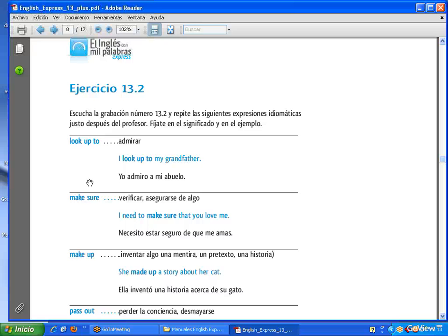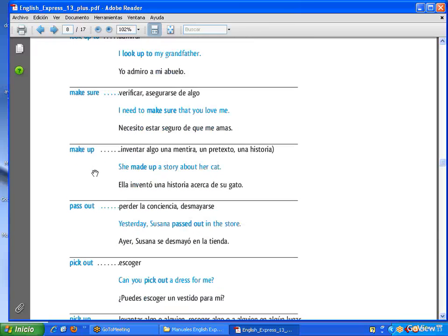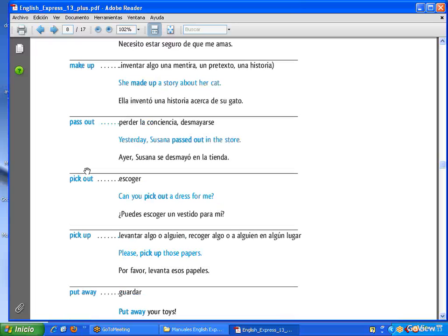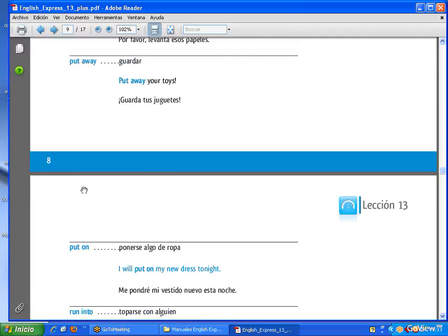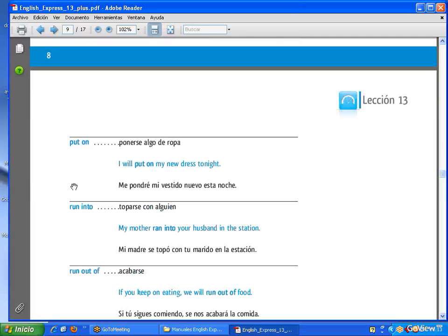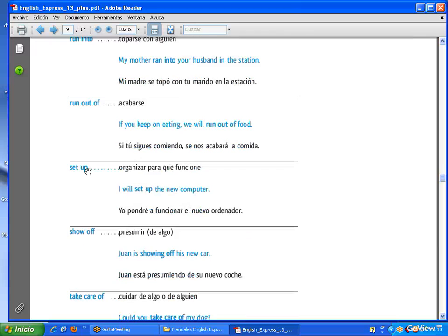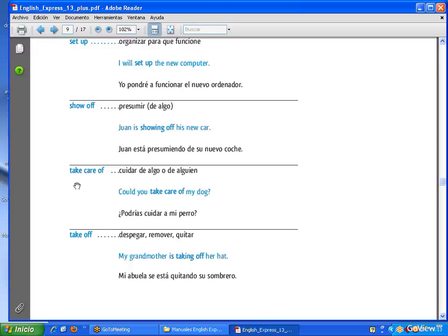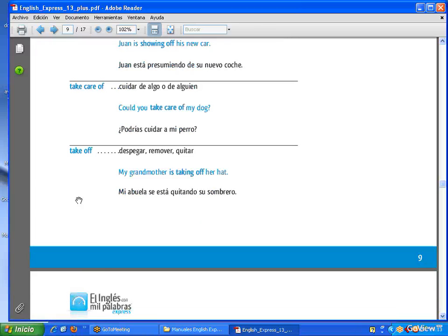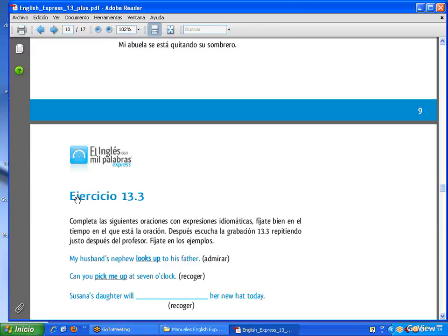Okay, so look up to, make sure, make up, pass out, pick out, pick up, put away, put on, run into, run out of, set up, show off, take care of, and take off. So we can do the first exercise immediately once you have learned these, okay?